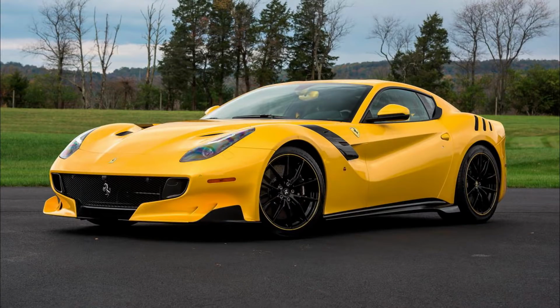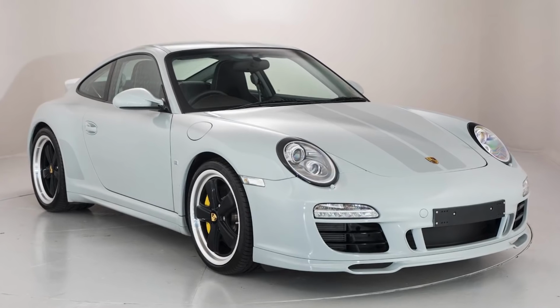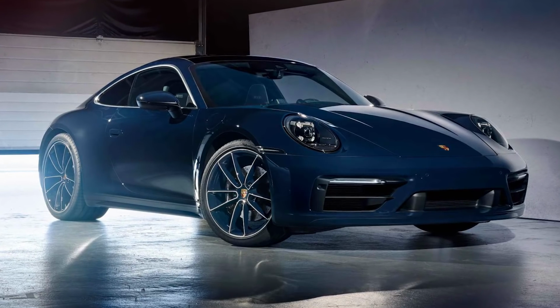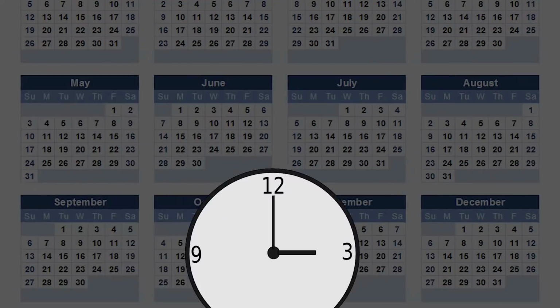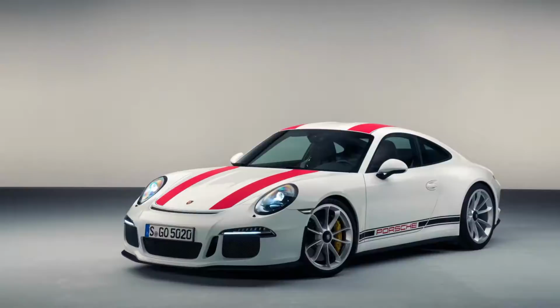As with many outrageously expensive, super performance sports cars, the 911 has had multiple limited and special editions hit the market throughout the years. The total number of which I unfortunately would not be able to tell you, because after entire minutes of research, I couldn't find a definitive answer. However, I can tell you that within its over 50-year production, there have been at least 10.